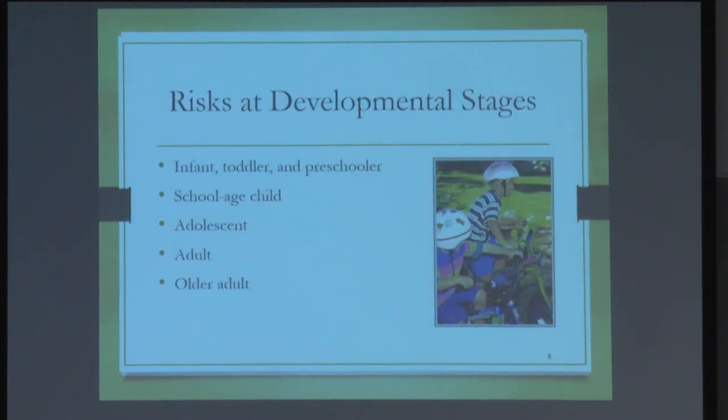We talked about developmental stages already. They're covered in, I forgot to write the page number down, I'm sorry. You don't have to memorize them, but have a general idea for each age group. You'll get into the specifics of children and all that later. We really just study adult and foundation. Page 376, okay, there you go. Thank you. It talks about the general risk factors of each developmental age.